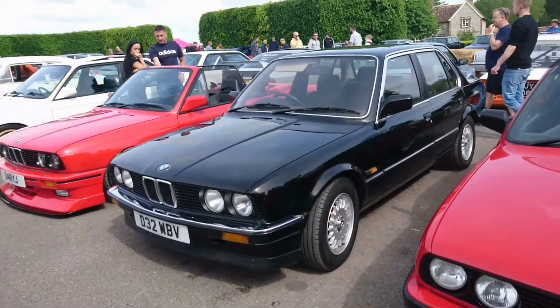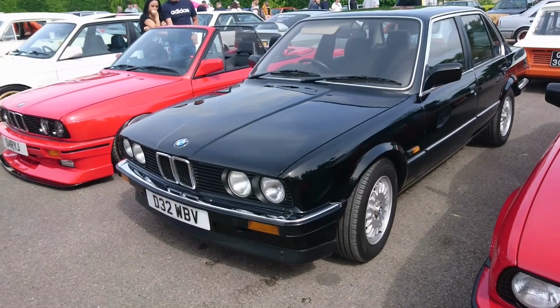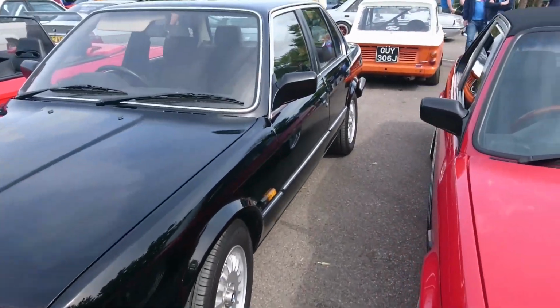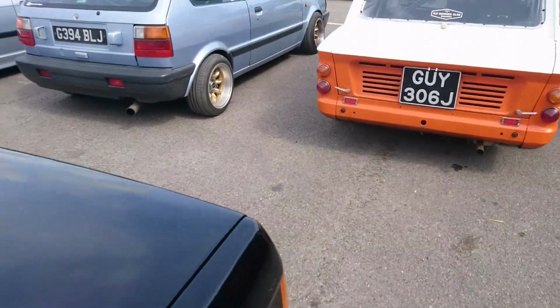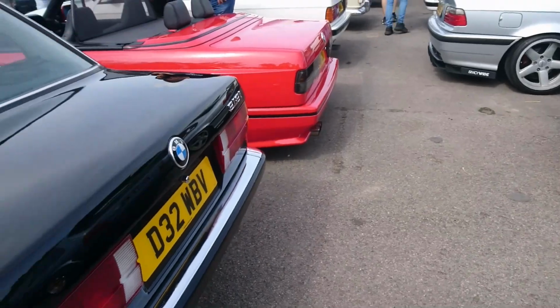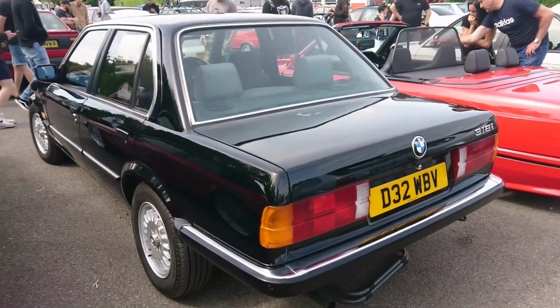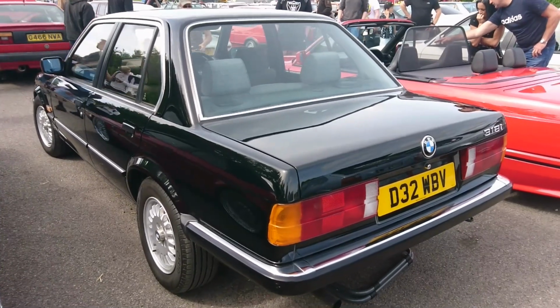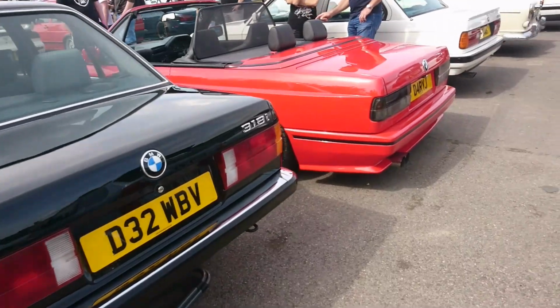This is an earlier E30 compared with the ones we've seen a little bit earlier on. Pre-facelift with bits of chrome on the side. This is actually in very nice condition. It's completely standard as well. So yes, 86, 87 registration. I think the facelift was about 87. It's just a 318i. It's not the base model. That was the 316.